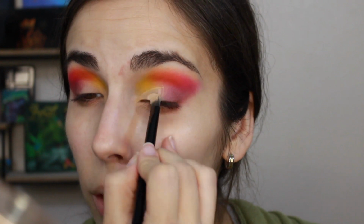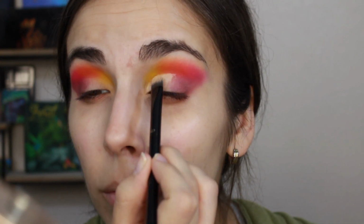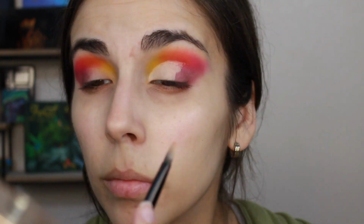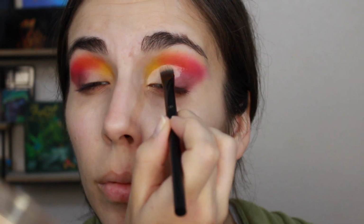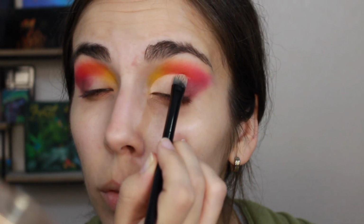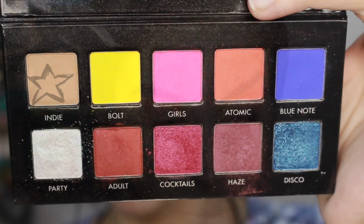But anyway, I went on with the Revolution Conceal and Define and used that to cut out my crease. Oh, not cut out my crease, but just give myself a half cut crease. You guys know I love to do that. And a part of me just wanted to leave it just this color, or maybe even put white on top. But in the spirit of trying out this palette, I decided to take that matte tan color that's in this palette, the Indie shade, and I put that on top.